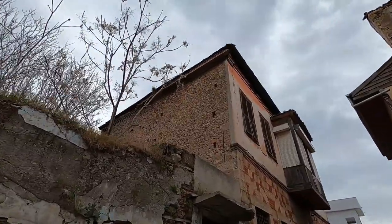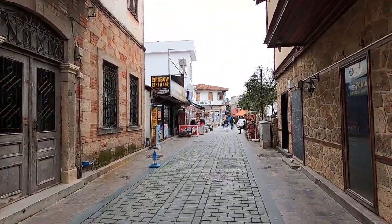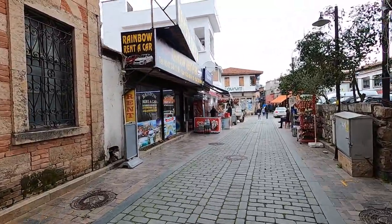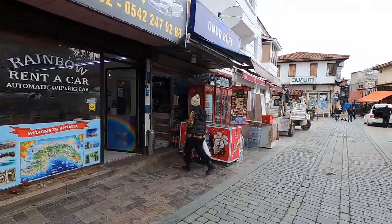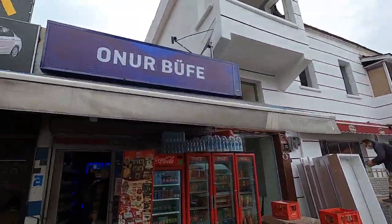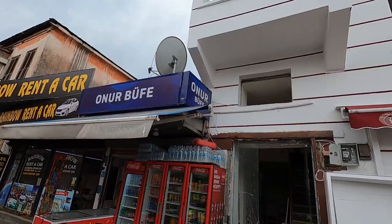Wow, it's so nice. You see all those stones in the building. Bricks as well. Rainbow rental car. Interesting place. Onar Bufi. Usually if you see this Bufi, that means it's a liquor store. So they probably sell alcohol over there.